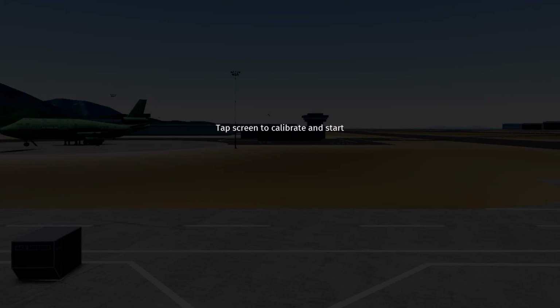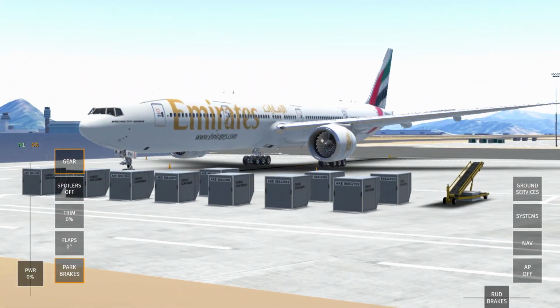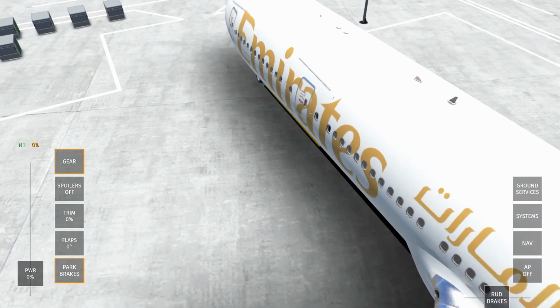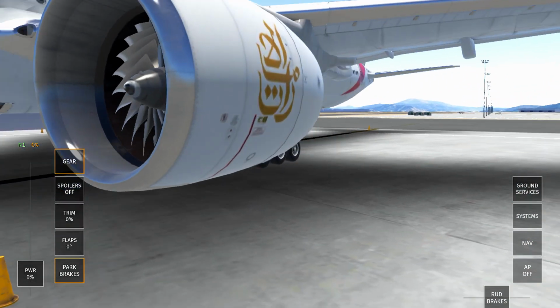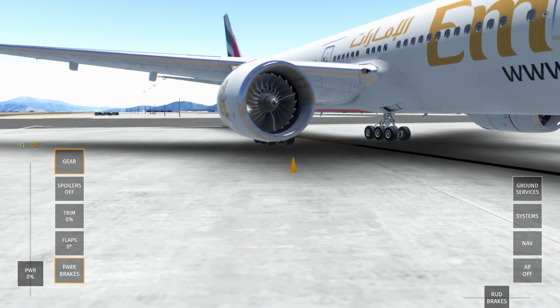Now, the 777 has been in Infinite Flight for a very long time, ever since I first got the mobile flight simulator. So we're going to have a quick nose at the engines, because they are phenomenal. They're probably the best engines in Infinite Flight. Just look at the blades, the size, custom engine sounds. This aircraft is in a league of its own.